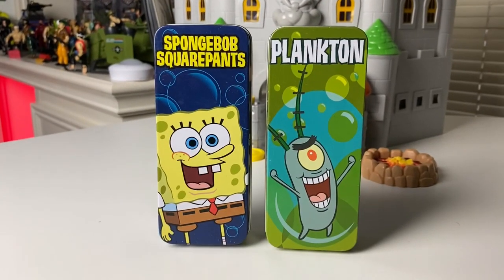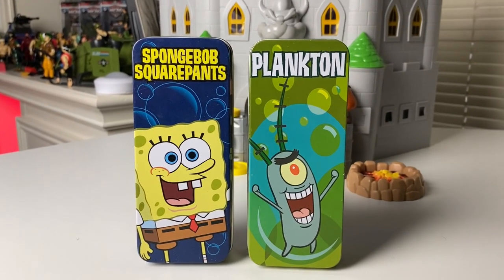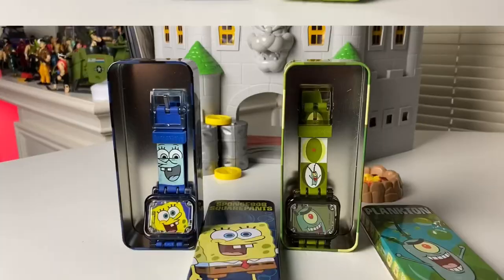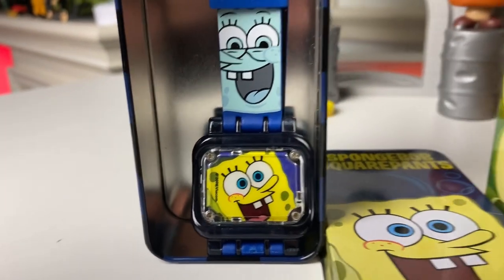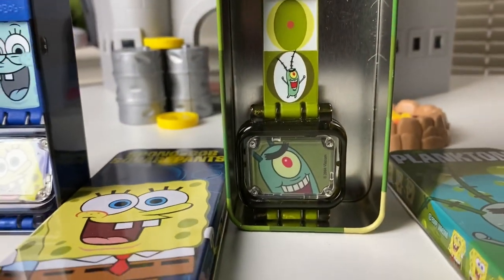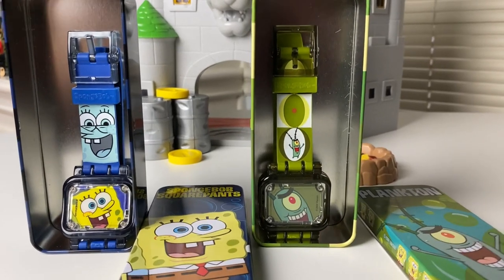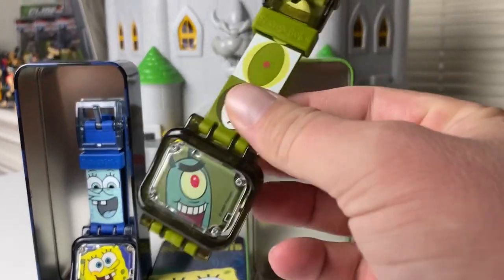And then I also ended up with this SpongeBob SquarePants watch and this Plankton watch. So we're going to open these tins up and take a look at the watch on the inside. All right, here we go. So this is the SpongeBob. And this is the Plankton. I just like the cartoon art on it, which is why I got them. They're actually not worth anything. I think they're worth just as much as I paid for them. And if I recall, I think I paid $5 each.